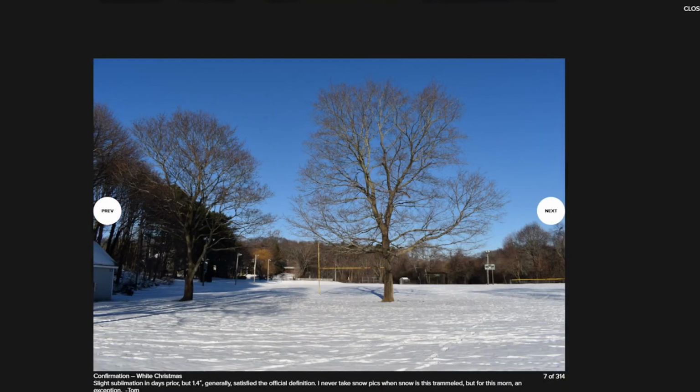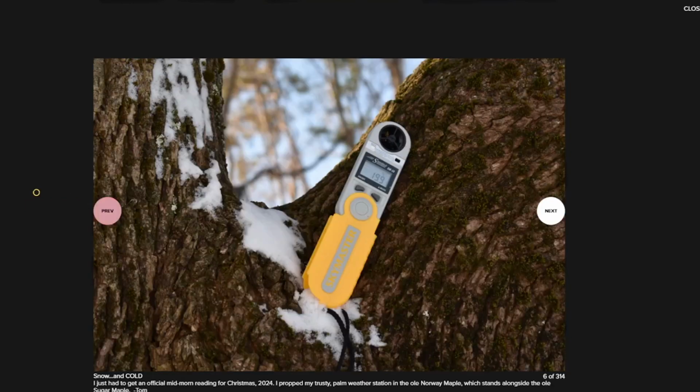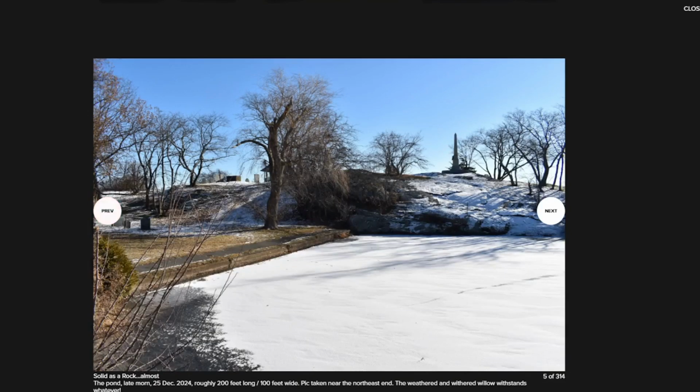Confirmation of a white Christmas, says Tom, in Marblehead, slight sublimation in the days prior. 1.4 inches, though, on the ground. Sublimation, what is that? It's when you go directly from the solid snow to gas. Basically, it evaporates without going through the melting process. It happens a lot of times when you have dry air in place. Tom was really into the weather for Christmas here. In fact, he says, I propped up my trusty Palm weather station in the old Norway maple, which stands alongside the old sugar maple. Thanks, Tom.